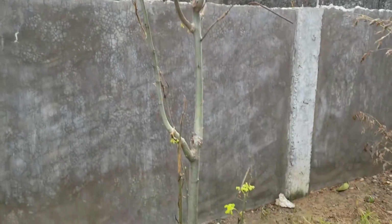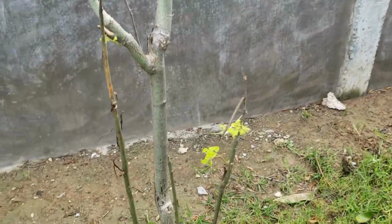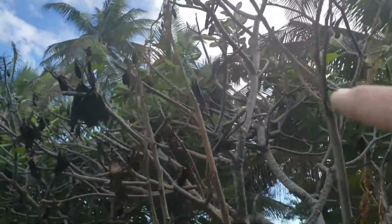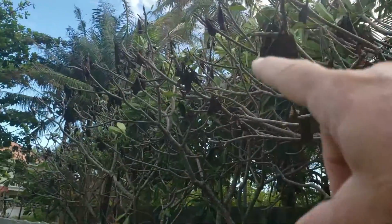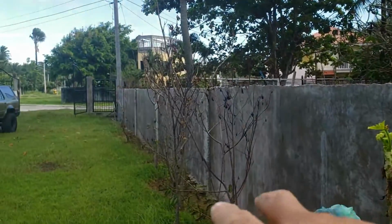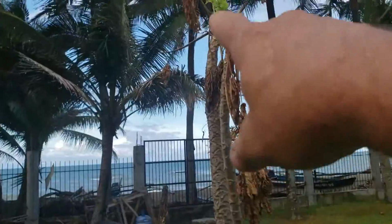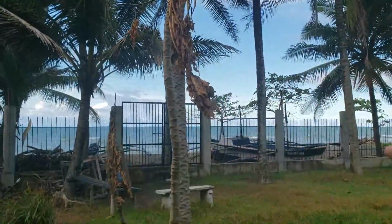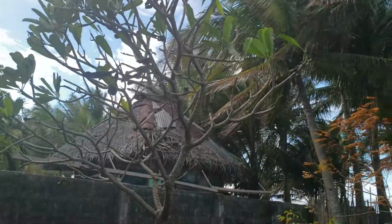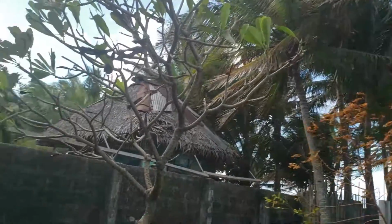So this is moringa, which here locally they call malunggay, and everything's gone off of it, and you see the trees behind it here too, dead leaves. The papaya right here, all of it, you see it's all dead looking. That is because we had a strong storm come through and it was blowing so much salt in the air that it damaged all these.